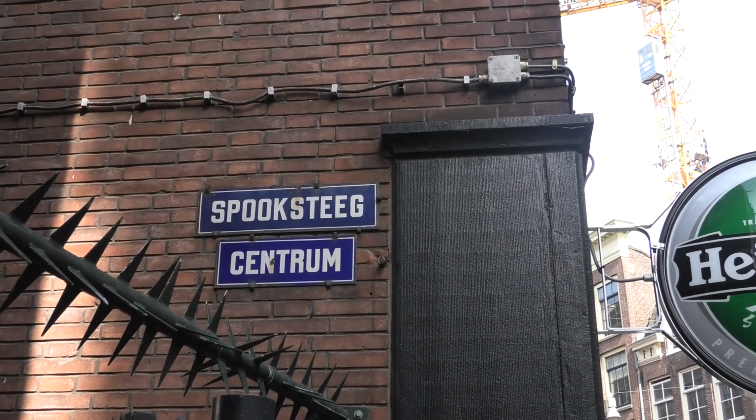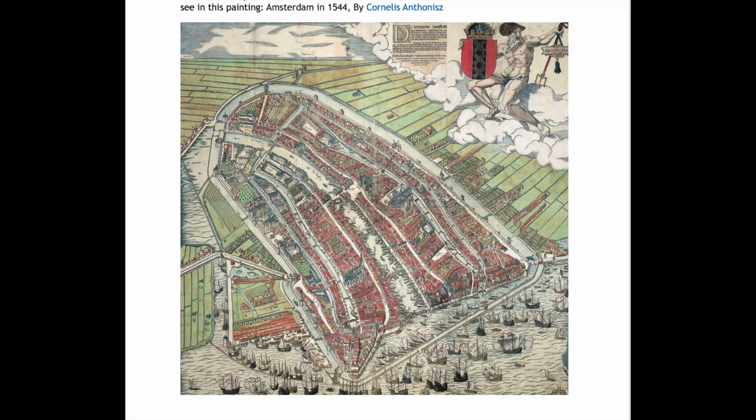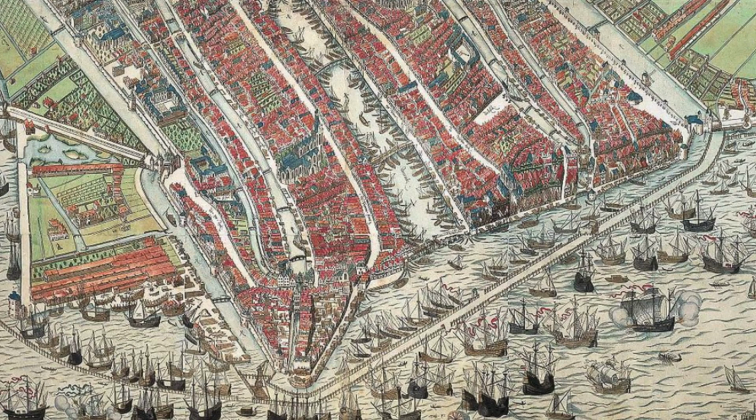The Eye, formerly a bay, but now a river splitting Amsterdam in two. We know that the Eye has been here even before the formal birth date of Amsterdam, as we can see in this painting. As you can see, a lot of ships, and that means a lot of sailors coming into town.